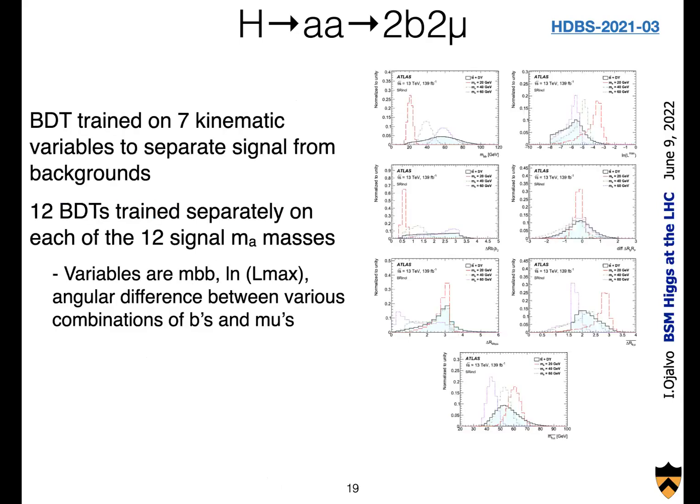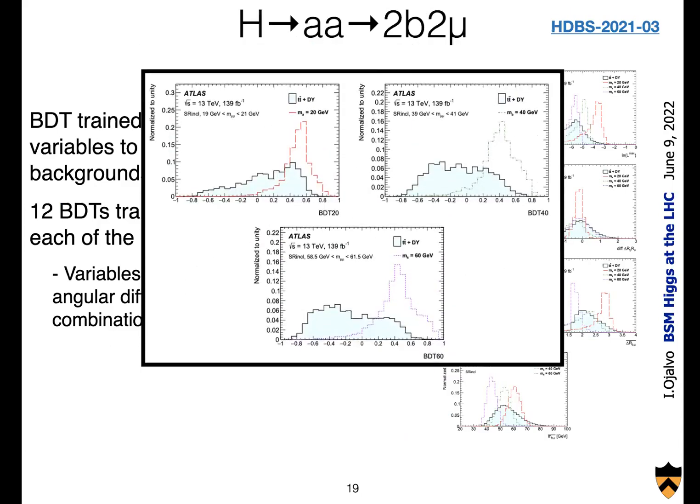So to understand the backgrounds for this analysis, they used a BDT trained on 7 kinematic variables to separate signal from background. You can see these variables on the right. They have their m_bb, the output from the discriminator, the difference between, for instance, the position of the b and the position of one of the muons. These BDTs are trained separately on each of the 12 signal m_A masses, so you can imagine how complicated this analysis becomes. And you can see the outputs of the discriminators here.